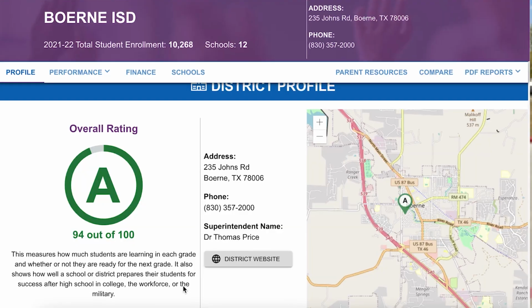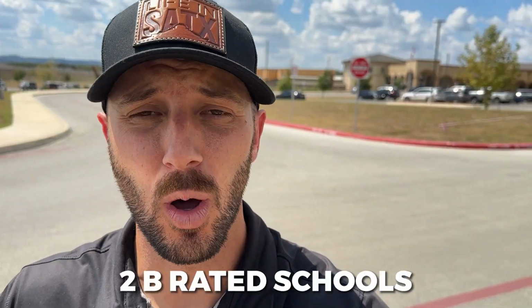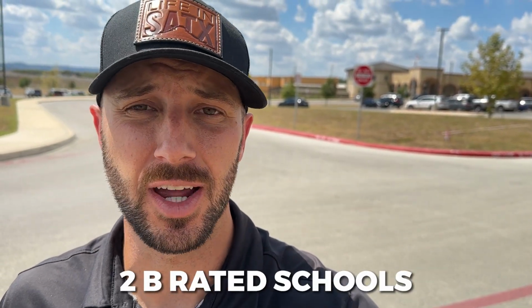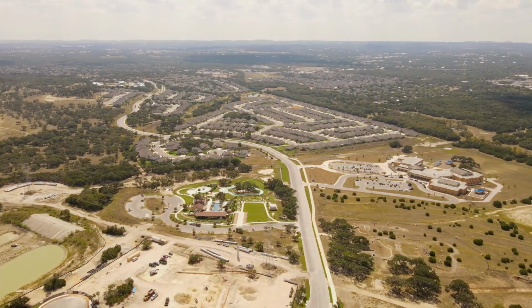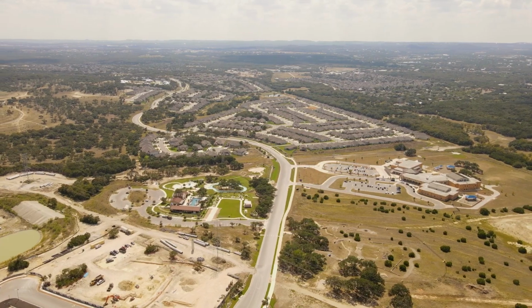Now, when it comes to schools, Boerne is literally second to none in the entire area as far as public schools go. You're looking at a 94 out of 100 rating on the district as a whole. 12 schools, only 2 of those being B rated, and they're high B rated schools. We're at the elementary school within Esperanza right now, an outstanding elementary school right across the street from the park and the amenity center. Everything like this is an awesome place to be, right?